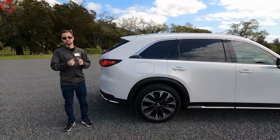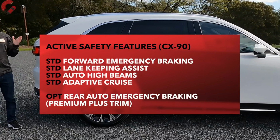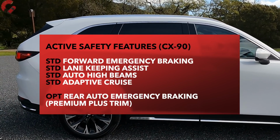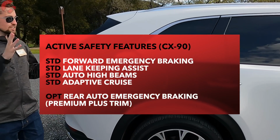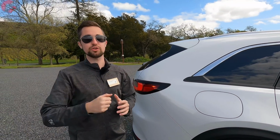Now, as far as safety systems, you're looking at all 4 of your main active safety systems as standard on all 3 trim levels. Additionally, if you choose the Premium Plus, that's going to get you rear automatic emergency braking. But let's go ahead and hop into the inside. There's a lot of premium features in there that we want to show off.